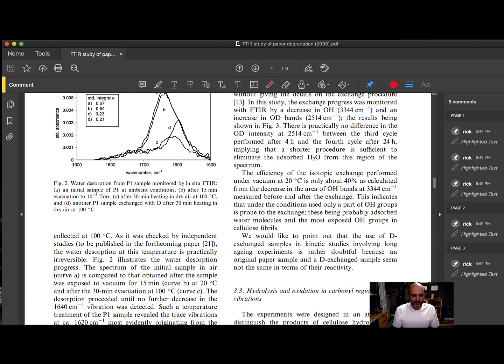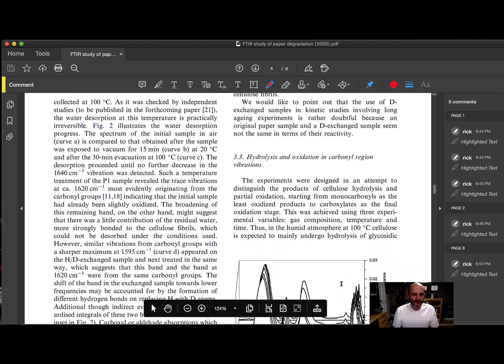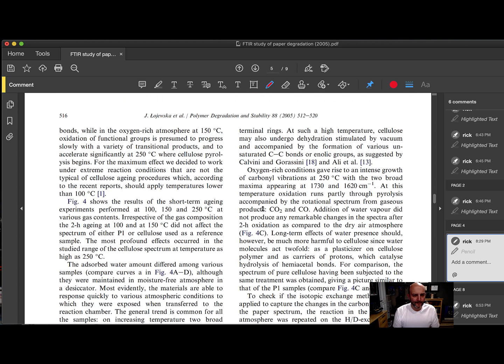Sorry about that. My computer died for a second there. But what we're looking at is hydrolysis and oxidation. We're watching over time this peak grow. And that's them seeing this carbonyl peak growing and the whole thing aging. And this is what they're looking at.